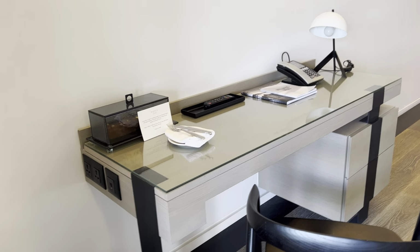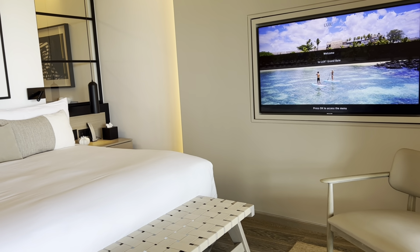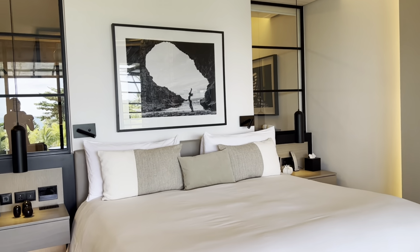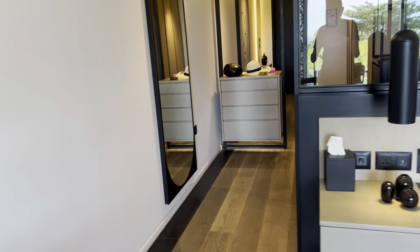Here's the desk, which has all the necessary business things tucked in the side. I really like Kelly Hoppen's colouring. She's a very clever designer. There really isn't any colour because there doesn't need to be any colour, because you've got the colour outside and you've got a bit of colour from my compendium.